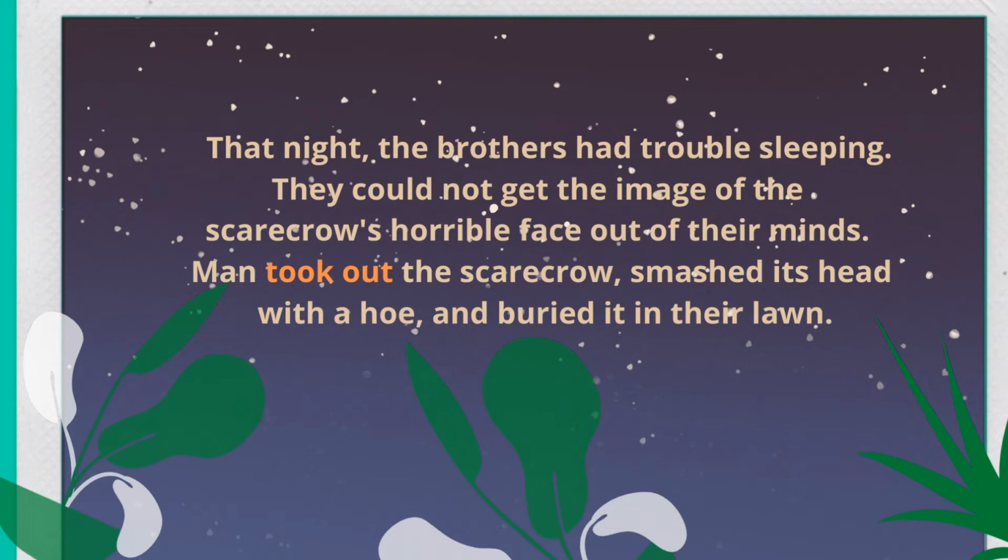That night, the brothers had trouble sleeping. They could not get the image of the scarecrow's horrible face out of their minds. Man took out the scarecrow, smashed its head with a hoe, and buried it in their lawn.